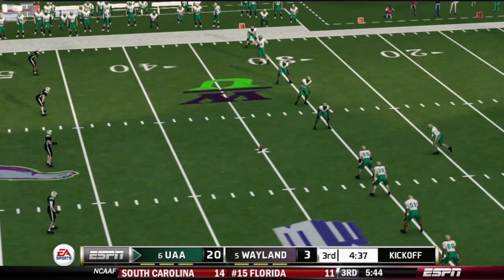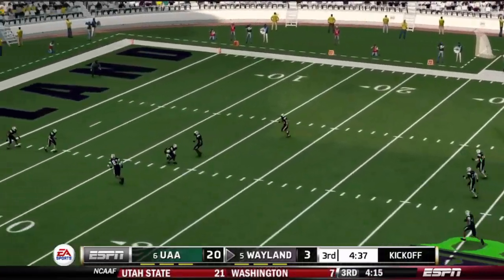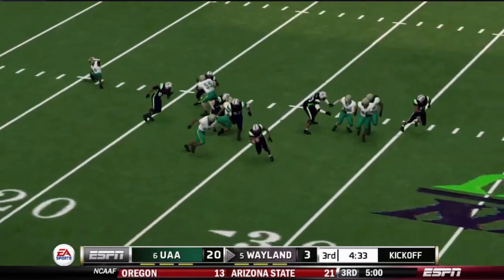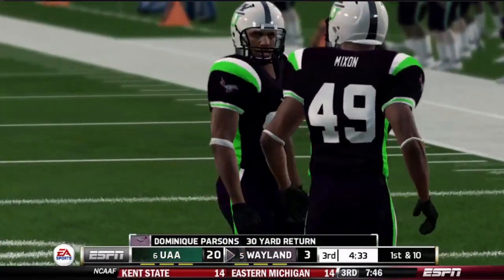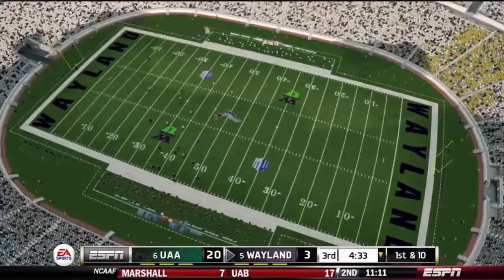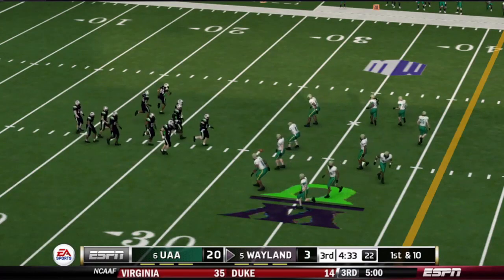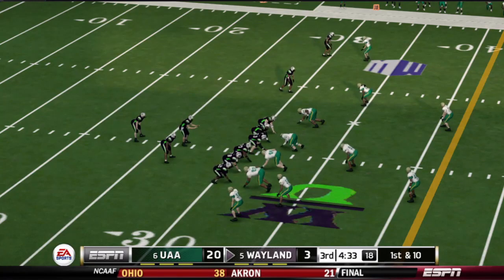Phillips has the ball set, and he looks ready to kick this one deep. It's fielded at the two. Tries to get around the corner. And he's taken down at the 31. There's got to be some sense of urgency to this offense right now. They don't have the luxury of wasting drives if they want to get back in the game.